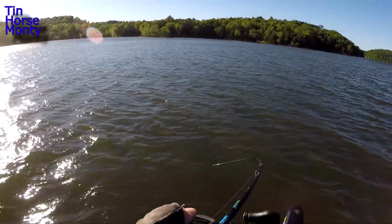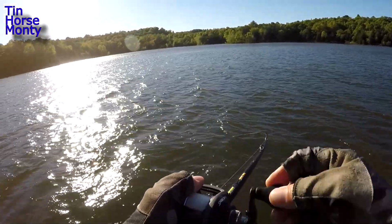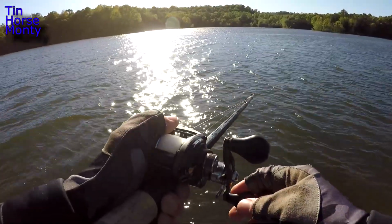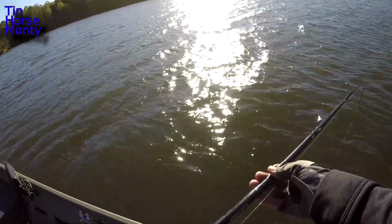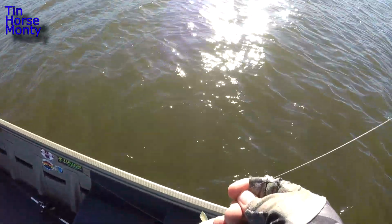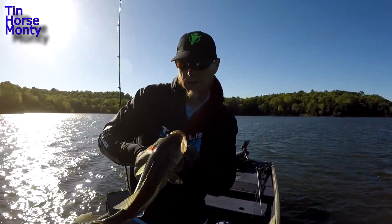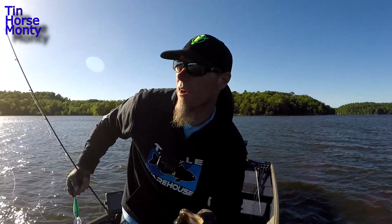There he is. He slammed it. Saw those fish down there. It's coming up. There you go. Saw those fish down there on the graph, way out off this point, and that fish slammed it. It's fun. It's fun getting out off the bank.